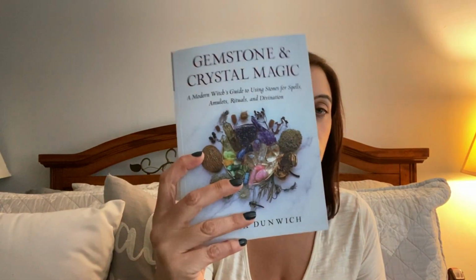So this book, I haven't read it cover to cover, but what I have read has been really interesting. It talks about hag stones, which is cool, and it talks a little bit about runes. So it seems like it's going to be a really interesting book, and like I said, something I don't have in my collection and library right now. Not a book like anything else that I have. So I'm super excited about this one, Gemstones and Crystal Magic.